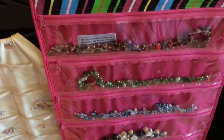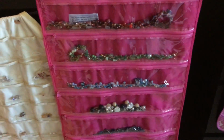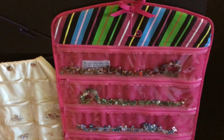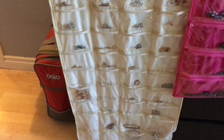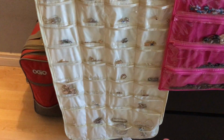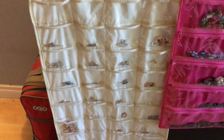And then on the other side, let's see if I can flip this around. I've got all my nice chunky necklaces that I love to wear, and they're all there. They're not going to get tangled. Everything is great. On this one, I've got all my more delicate stuff, and I've got bracelets kind of bottom right, and I did earrings up the side, and I did necklaces down this side.